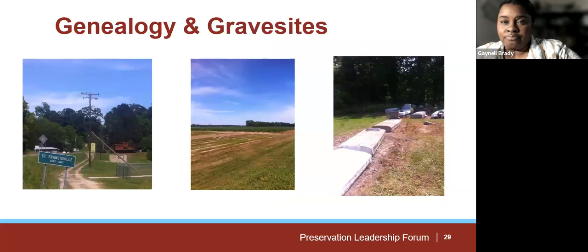As I mentioned, many of them are still buried in St. Francisville, but the thing that sticks out to me the most when it comes to the burial grounds of Grandma Lizzie is that I don't know where she's buried. I would say she's somewhere between the photo on the far left and the photo on the far right. The photo on the left is a town marker for St. Francisville, and that's the railroad car that you see. The photo in the middle is more of the back of Glenwood Plantation, right behind St. Mark's Baptist Church and Cemetery.